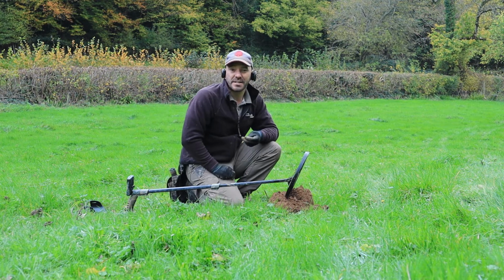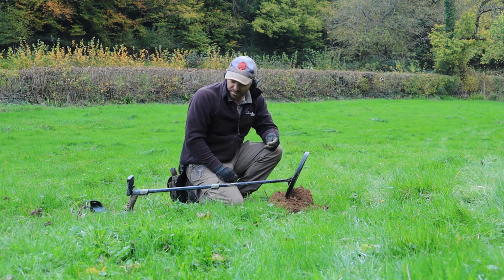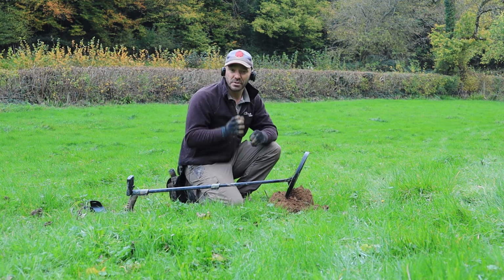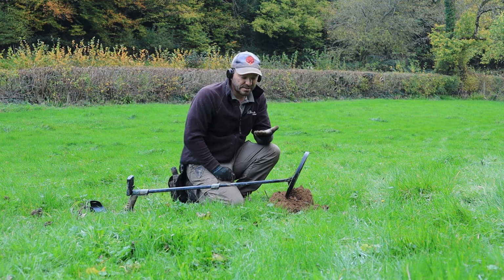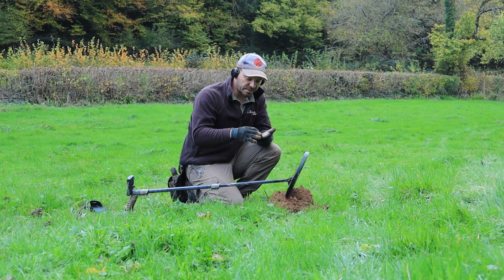And I've just had a target down here. This again was very faint. It was coming up around 55, something like that. It was a nice signal. It wasn't choppy, or it didn't have the grunt behind it. So I thought I'll dig it anyway. Turned out it was a really deep target and a tiny buckle. It's a little spectacle buckle, this one.